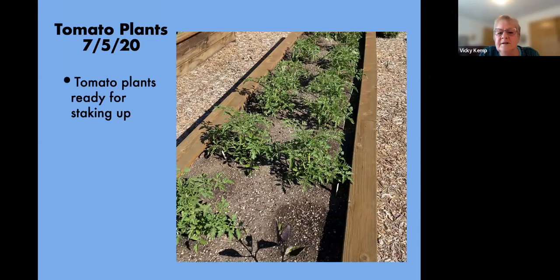These are the same tomato plants that were about 6 or 8 inches tall. And this is 3 weeks later also. I was getting ready to stake these up. One year I didn't stake my tomatoes. I thought, oh, they're pretty sturdy looking, I'll let them go.